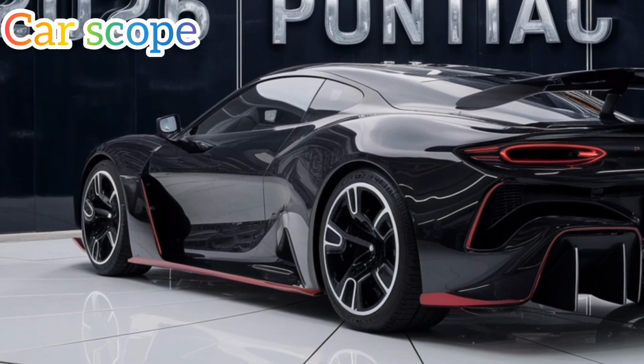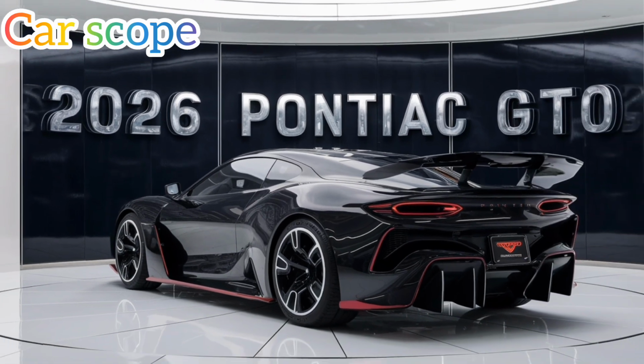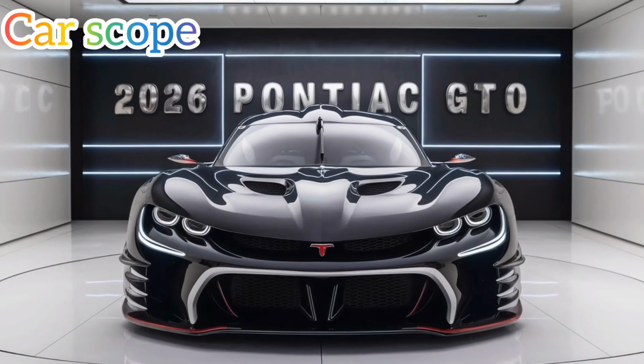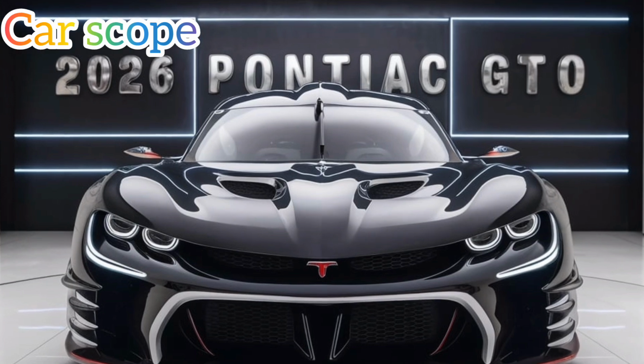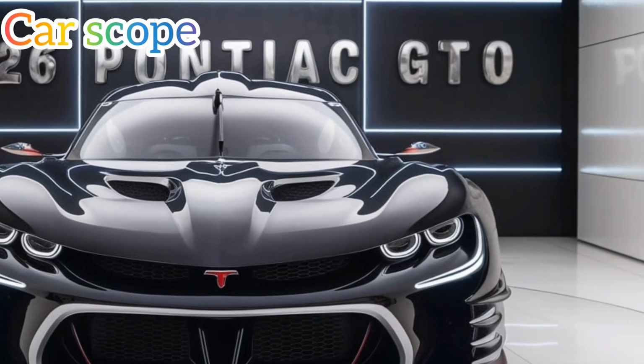As soon as you lay eyes on the front end of the 2026 GTO, you realize this isn't just a tribute car, it's a statement. The front fascia is pure aggression, starting with a wide, low-set grille that stretches across the entire front bumper. It's been sculpted with sharp angles, but without going overboard, it still respects its muscle car roots.